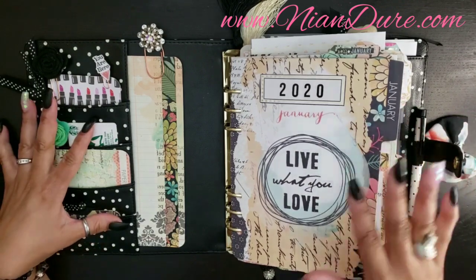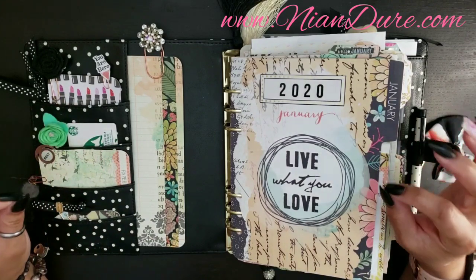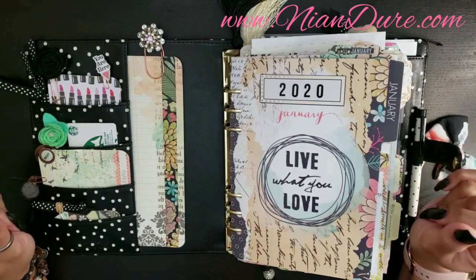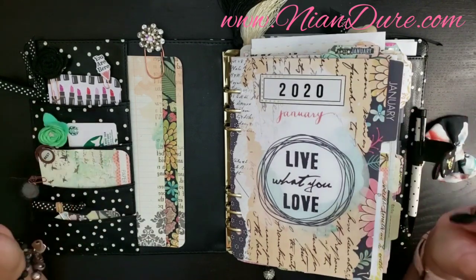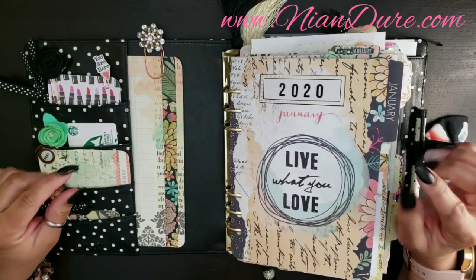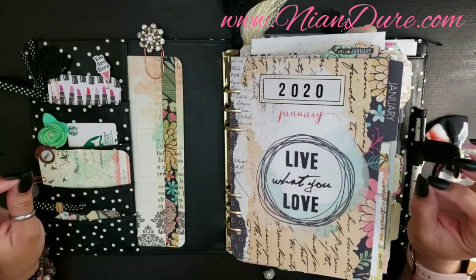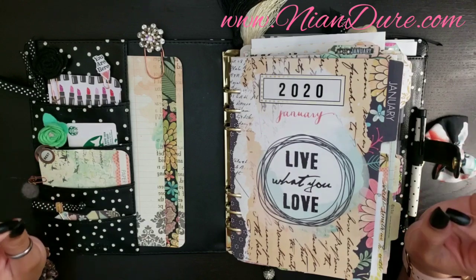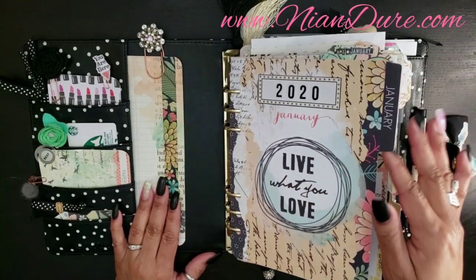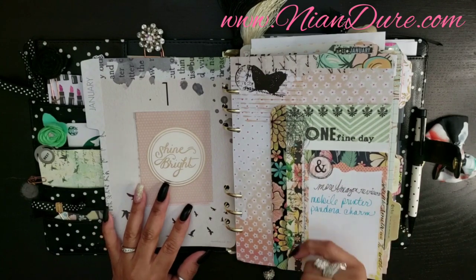for my January 2020 repurposing of my Cocoa Daisy planner pages, well, the dashboards inside of my speckled Carpe Diem A5 planner. So if you have seen my flip through of my January 2019 planner, you will see that these are the same pages. These dashboards, these sheets came from my Cocoa Daisy subscription box from last year.